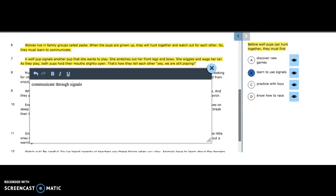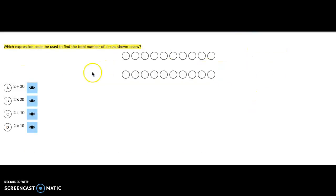All right, let's look at a math question. So here we have a math question. I'm going to hide my answers so I don't get distracted by them. And let's look at this. Which expression could be used to find the total number of circles shown below? Well, I want to think to myself how many circles are here. And I also want to remember that an expression does not have an equal sign.